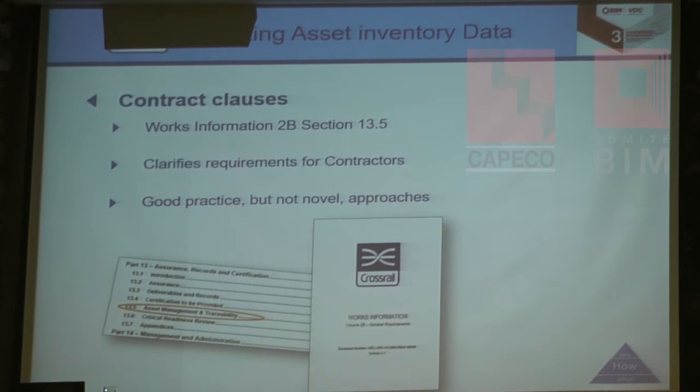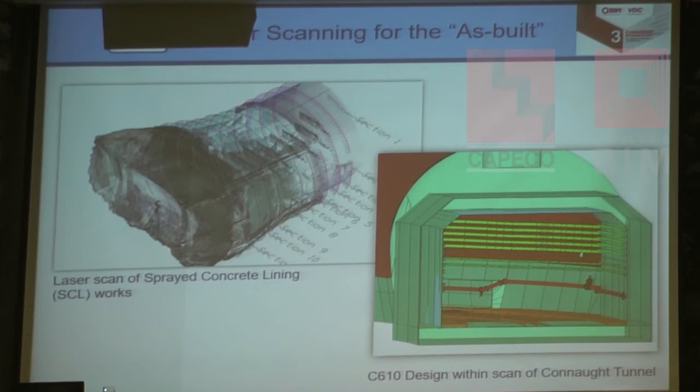And then you need to lock that into your terms and conditions. Back to the world of saying that if you do not get your conditions of contract right, with the type of information requirements, you will not achieve your BIM solutions at the end. So getting those details into your contracts is important.